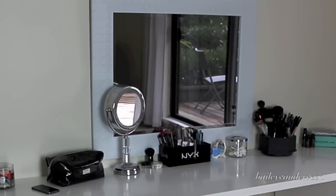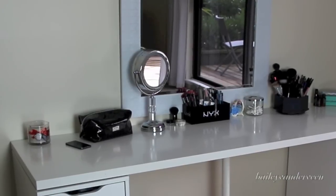The mirror that I use as my vanity mirror with the white frame is actually from HomeSense, and same with my little double-sided mirror, that's as well from HomeSense.